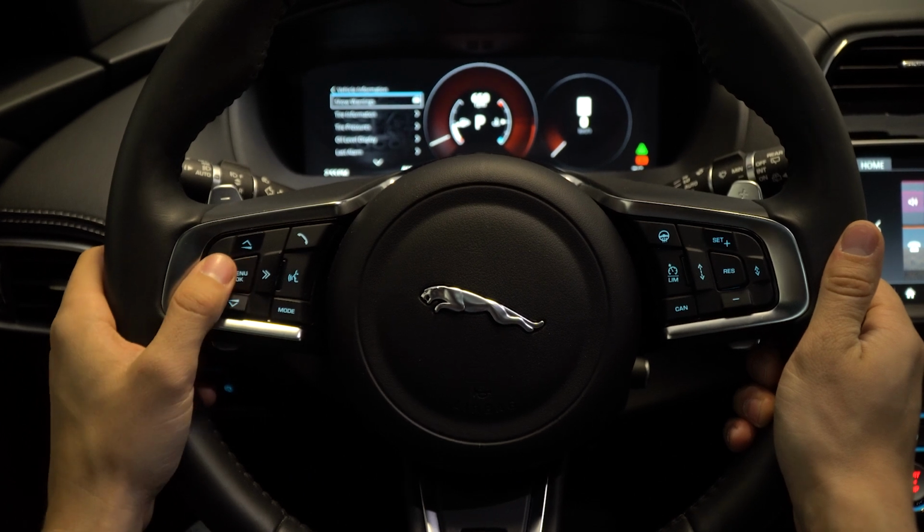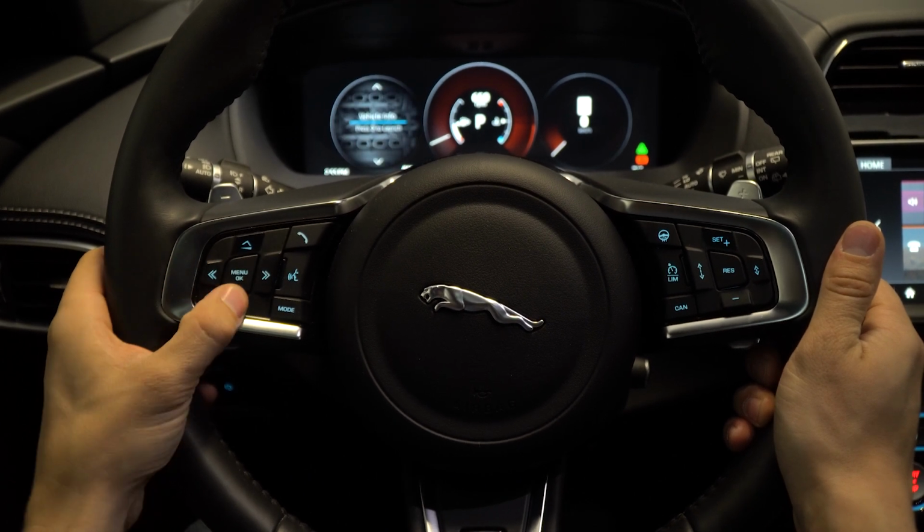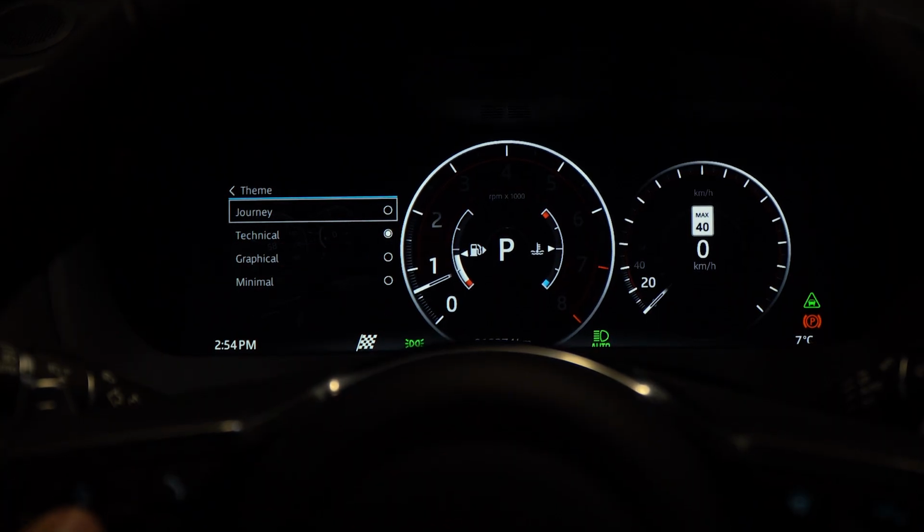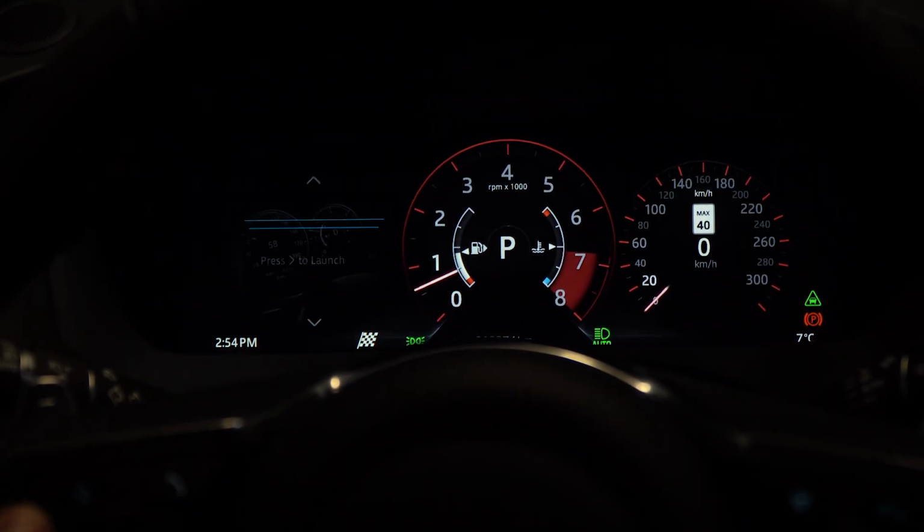On to the gauges. We both have fully digital gauges. I like the one in the Velar a lot more. I don't think they look as good in the F-Pace. And even when you go through the settings, you can't find a setting that works really well.